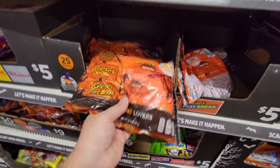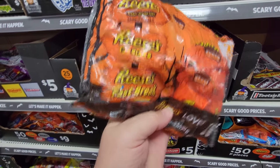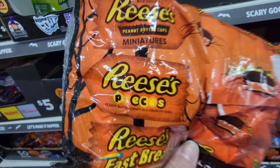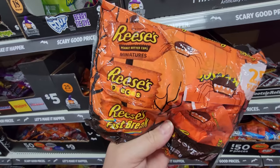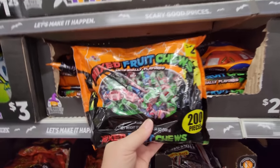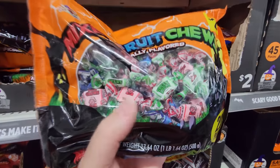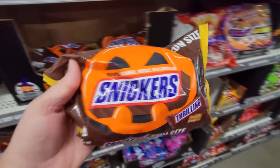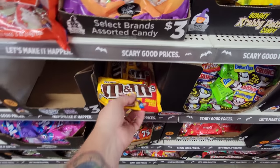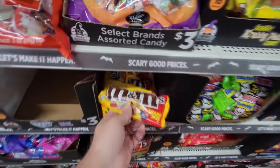Oh, now these are delicious. Reese Pieces packs. Look, there's peanut butter cups, Reese Pieces, and Fast Breaks. Here's a fun fact. I started saying Reese Pieces because it was funny, and I honestly don't know how to pronounce Reese's, because you don't say, I want some Reese peanut butter cups, or do you? Oh man, I always got a ton of these whenever I used to go trick-or-treating. These little mixed fruit chews, they're pretty good. But this is what I wanted, Snickers. I always wanted Snickers. I love Snickers. Oh yeah, and who doesn't want the big size M&Ms? Wait, what? Sharing size? Share with myself, maybe.